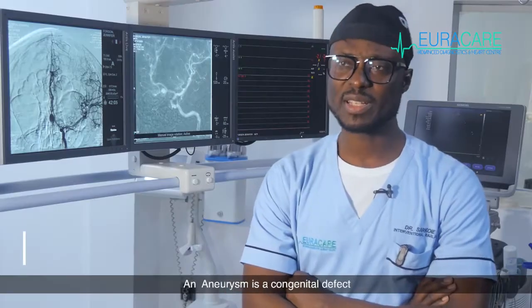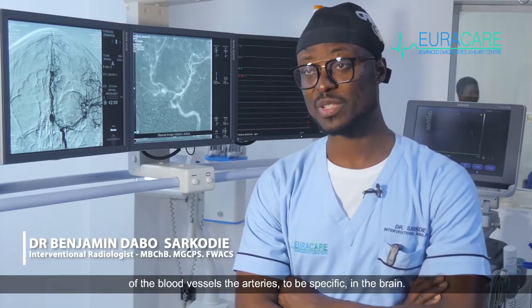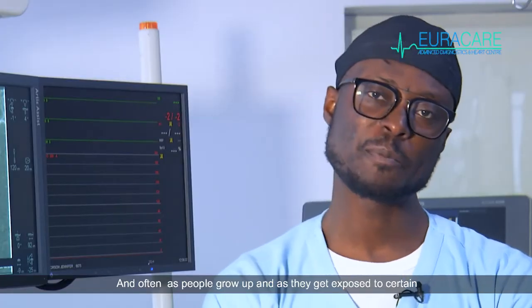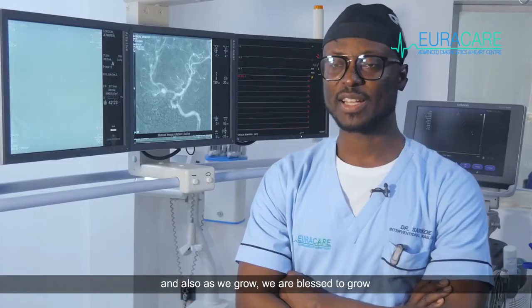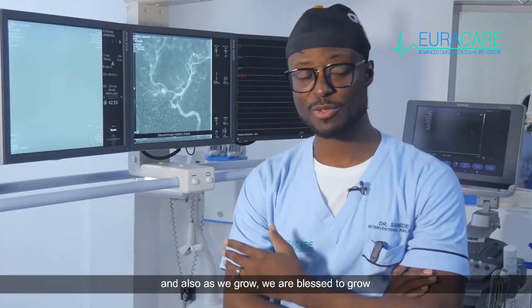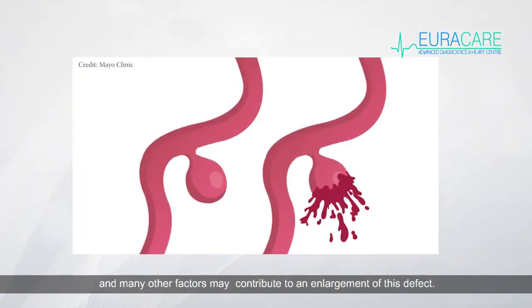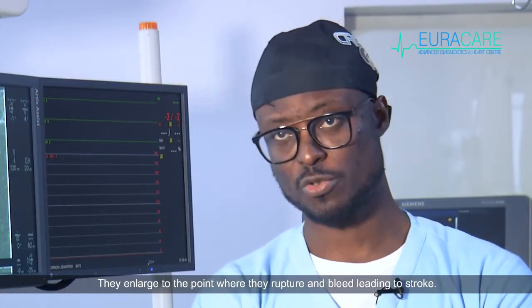An aneurysm is a congenital defect of the blood vessels, the arteries to be specific, in the brain. And often, as people grow up and get exposed to certain factors like hypertension, which is high blood pressure, and many other factors, they contribute to enlargement of this defect. They enlarge to a point where they rupture and bleed, leading to stroke.